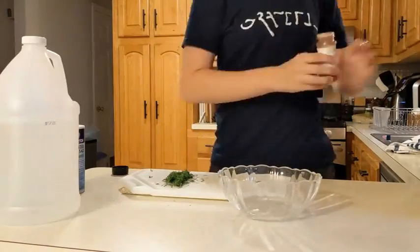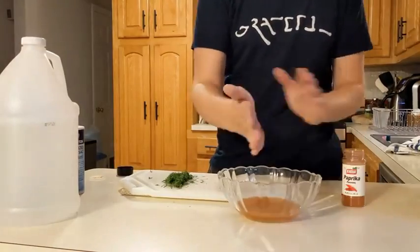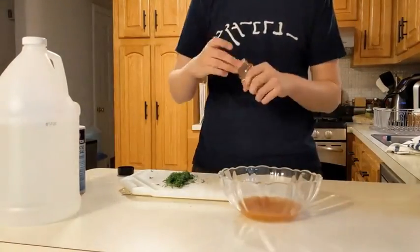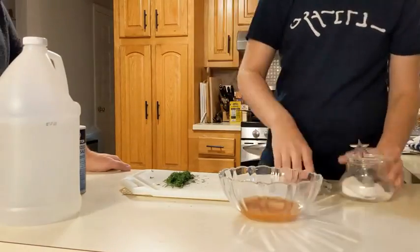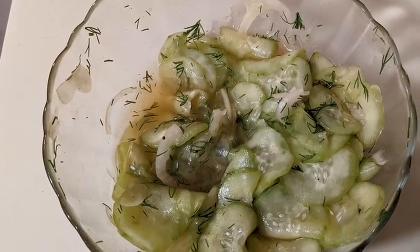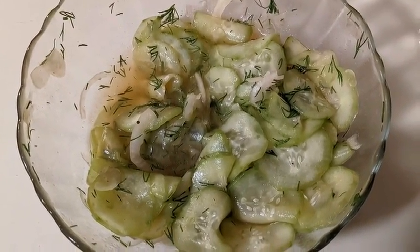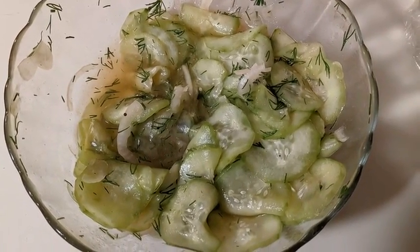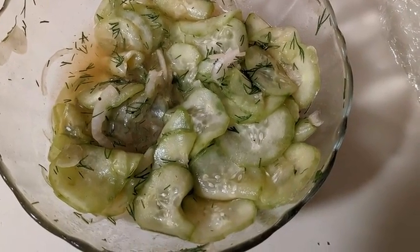Now to make the dressing for the salad, I put white vinegar in a bowl along with paprika, sugar, and freshly ground pepper, and I mix it all together. This is the final product of the cucumber salad. I mixed everything together and let it sit overnight and ate it the following afternoon with dinner.